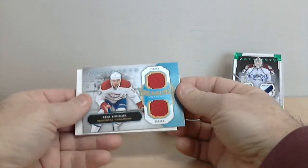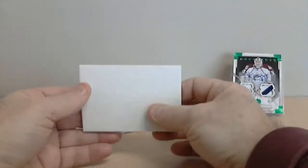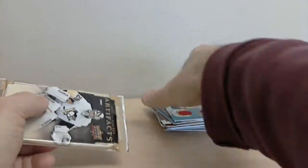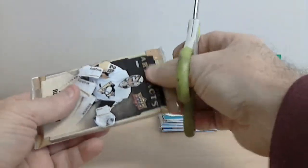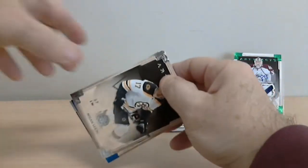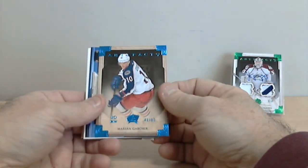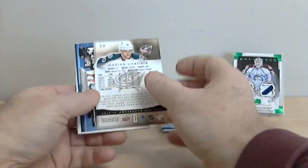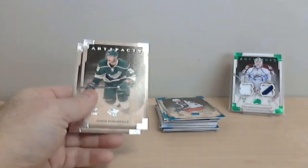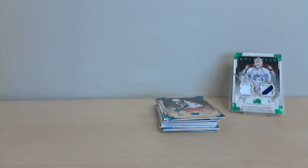René Bourque, dual jersey, treasure swatches from Montreal. And last pack for the two box break. Marian Gaborik, parallel card, 48/85, Columbus. And that does it for the second box, last box.